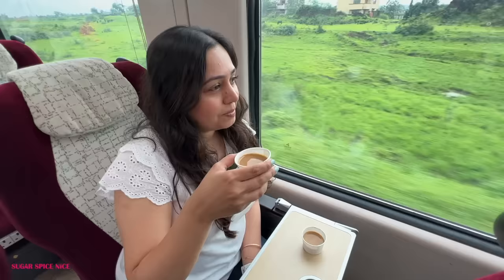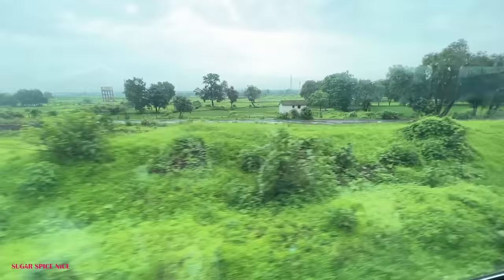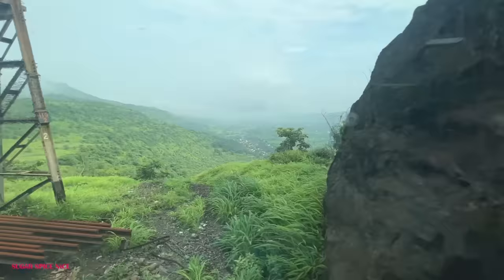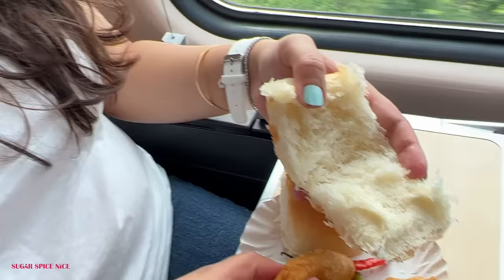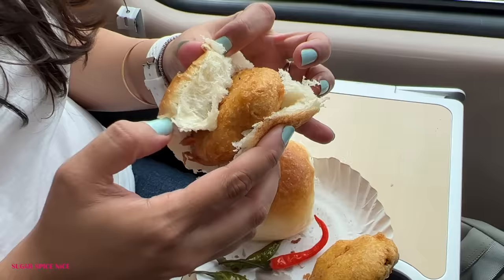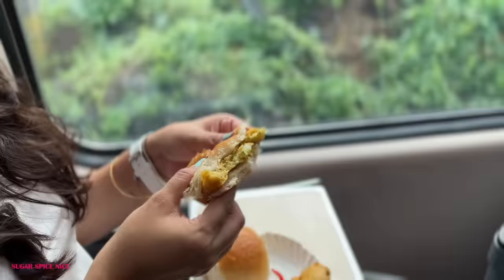Enjoying chai with this greenery is just such a soothing experience. Next halting station, Lonavala. Just stopped at Karjat station and you guys know what Karjat is famous for, batata vada. It's mirchi also, but I don't think I'm having that. The only way to describe this experience is batata vada with a view. I mean, I'm just in awe of how beautiful this route can get during this time of the year.